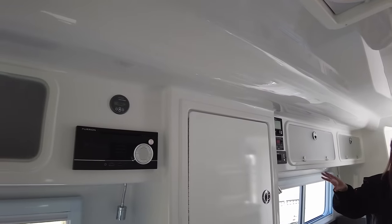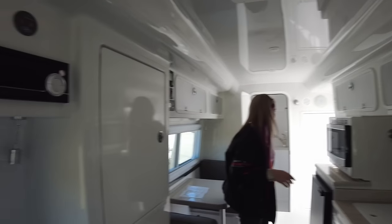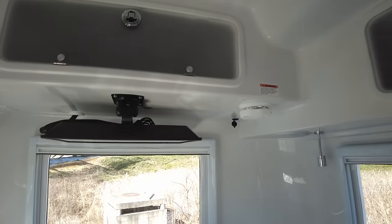These have a Truma air conditioner, not the Coleman's. This is cooler inside compared to all the others. Oh, this is cold. Cold in here. I opened up the bathroom door for you. And look how nice. Your TV comes to the wall and then it drops down, so you can watch it over here.